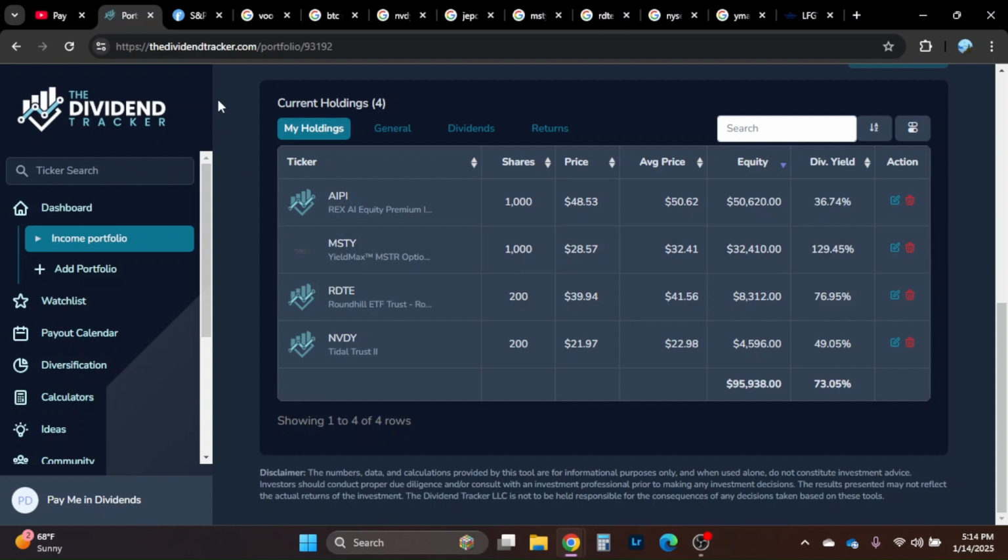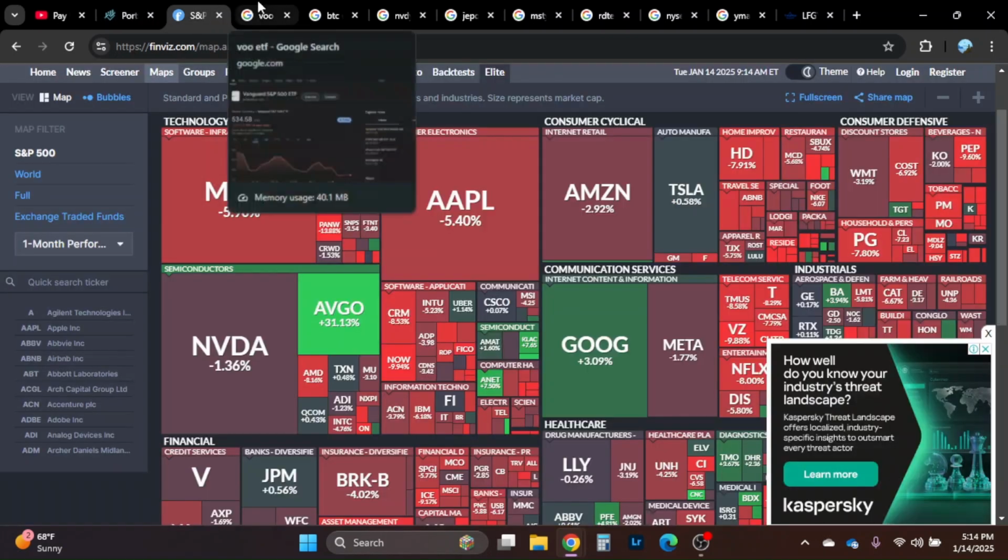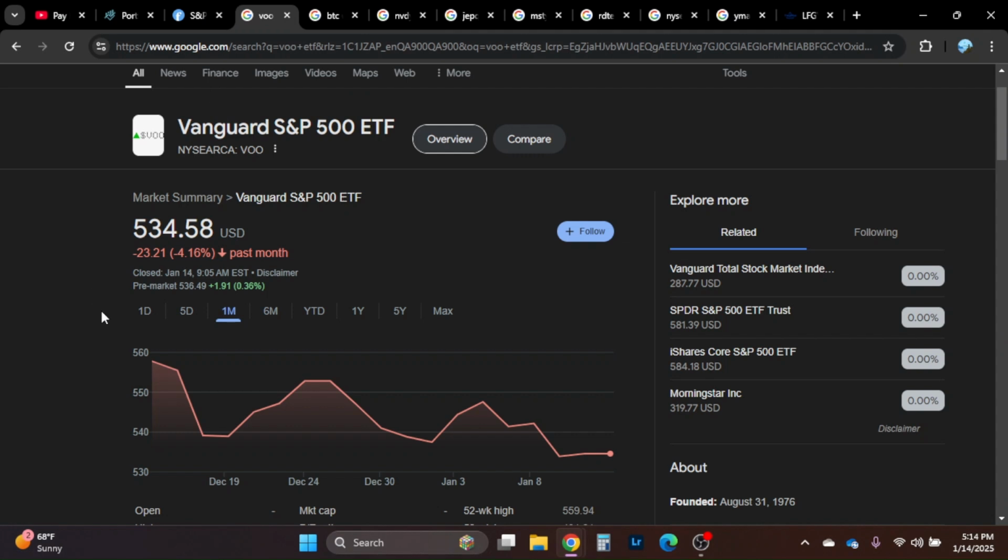And what I want to look at today is the market pullback, right? So the first thing we're going to take a look at is the S&P, and we're going to use VOO from Vanguard as a metric because it is one of the bigger S&P 500 ETFs. And as we can see, over the last month, it is down about 4%, right? So again, there's opportunity in the market.